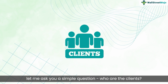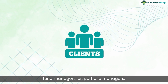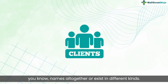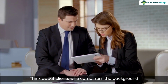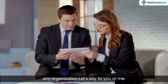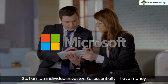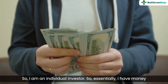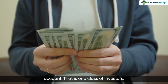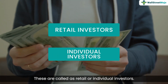Who are the clients? As we understood, the clients could be pension fund managers or portfolio managers, but the clients can take different forms, different names altogether, and exist in different kinds. Think about clients who come from the background of being an individual. Say they don't represent an organization. Let's say it's you and me. I may want to invest in Microsoft stock. So I'm an individual investor, right? I have money and I may want to invest small amounts of money through my account. This is one class of investor. These are called the retail investors or the individual investors.